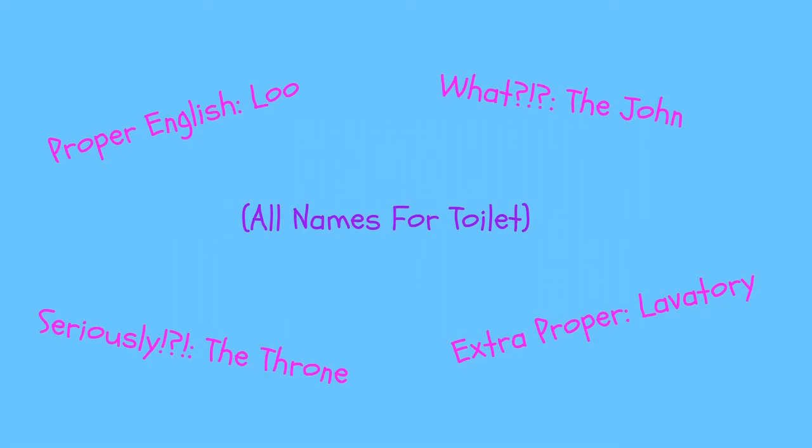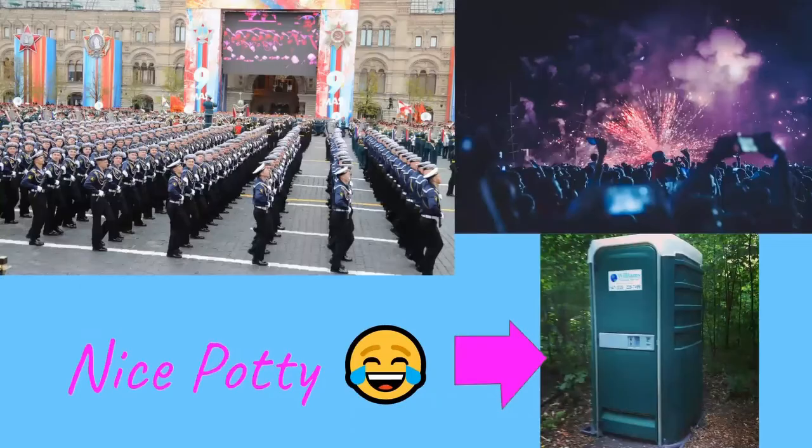You might call it the loo. Maybe your preferred term is the John or the Throne. If you're really proper, you might use a lavatory. Yes, people have come up with many amazing and creative names for the toilet. Humans have used toilets for thousands and thousands of years, but one common version of the device is relatively modern. You've probably seen them at festivals, parades, and other events. What are we talking about? The porta potty.